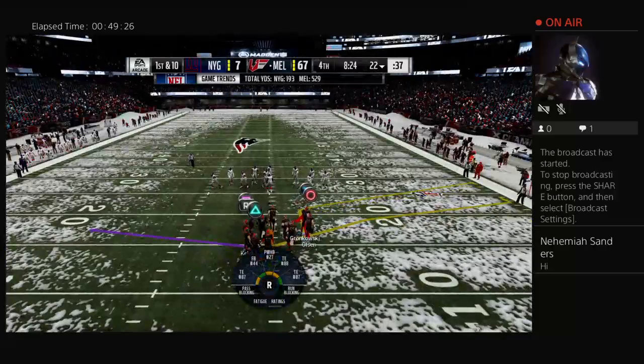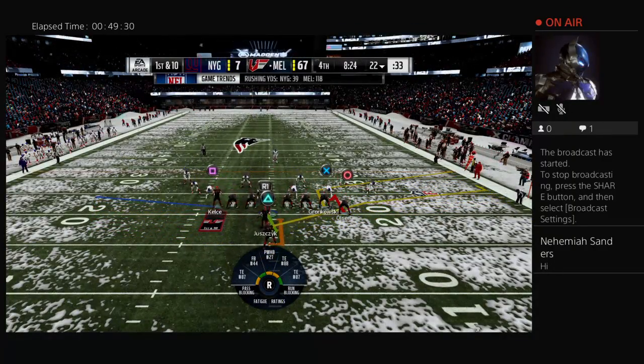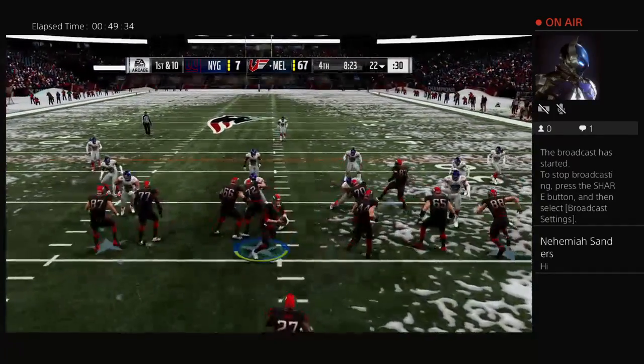The Madden Elite's offense coming back on the field. And this game comfortably in hand. The scoreboard speaks for itself, but you still got your starting quarterback out there. When do you go to the backup? Let him get some time.